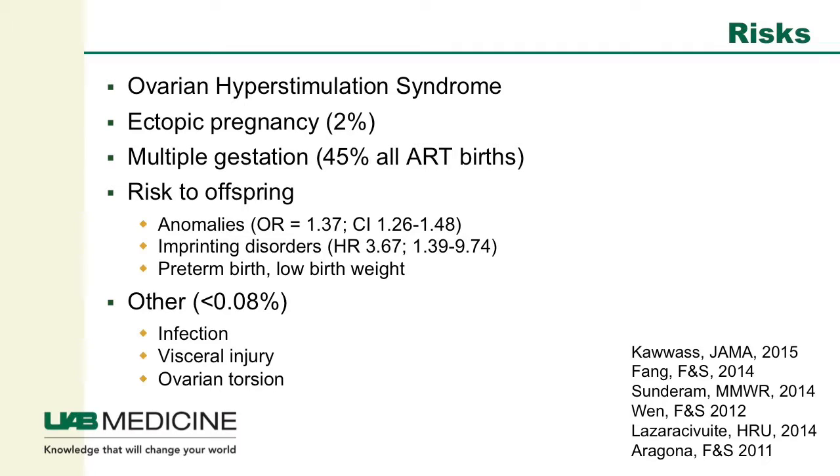The most common risk of IVF is ovarian hyperstimulation syndrome. And a large study published by the CDC last month showed that ovarian hyperstimulation syndrome, the moderate to severe type, occurs in only 153 women out of every 10,000 cycles. Most of these can be managed as outpatients, with admissions occurring only 35 times out of every 10,000 cycles.